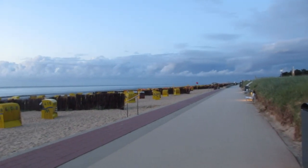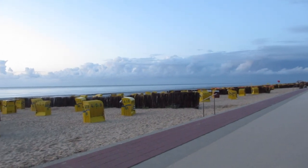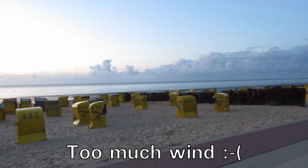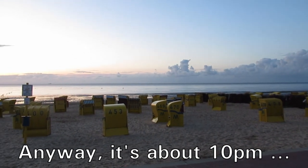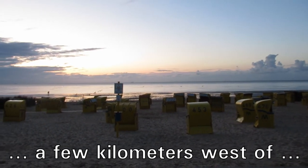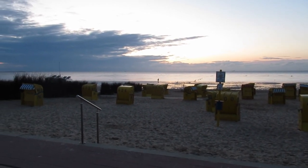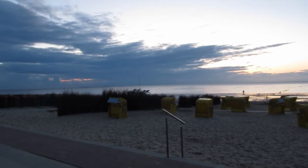Okay, today, in this short family vacation, I'm at the North Sea. And I will have low tide in the evening, about 10 p.m. We are at the base of Cuxhaven in Duhnen.